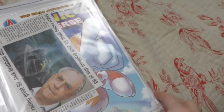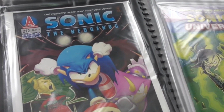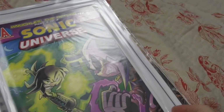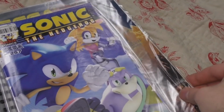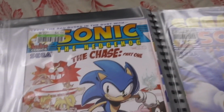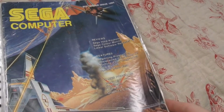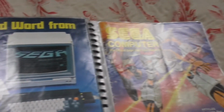What have we got? Sonic comic books. I did collect them as a kid, and then I started buying a couple more editions within the last. More comic books. And this is a really old magazine. I had to pick this one up. September issue 1984. Not really exciting magazines. Probably the most exciting are the front and back covers.